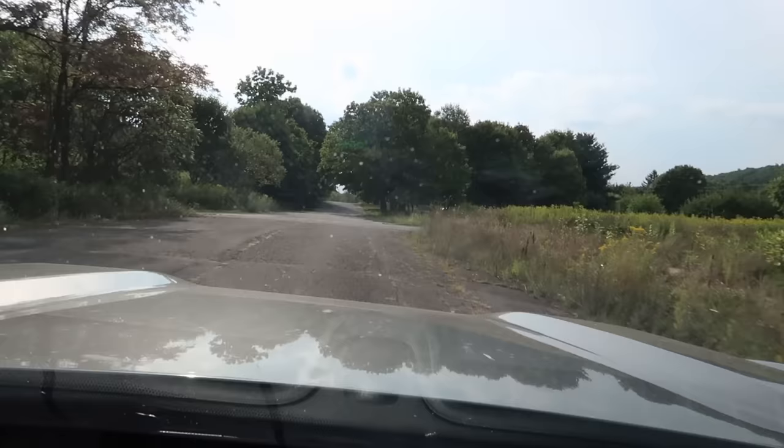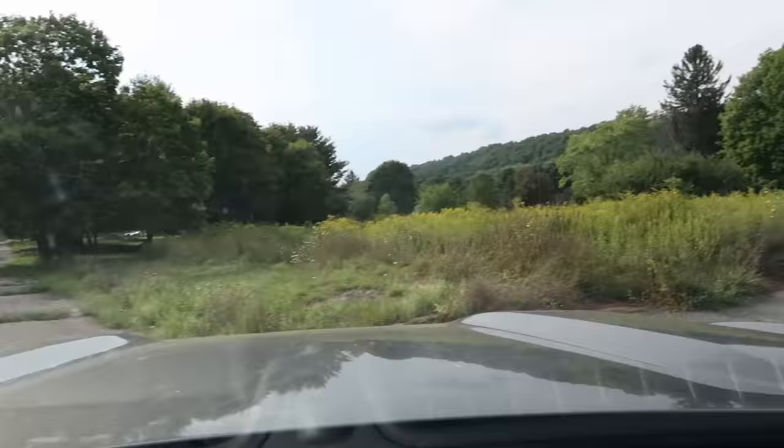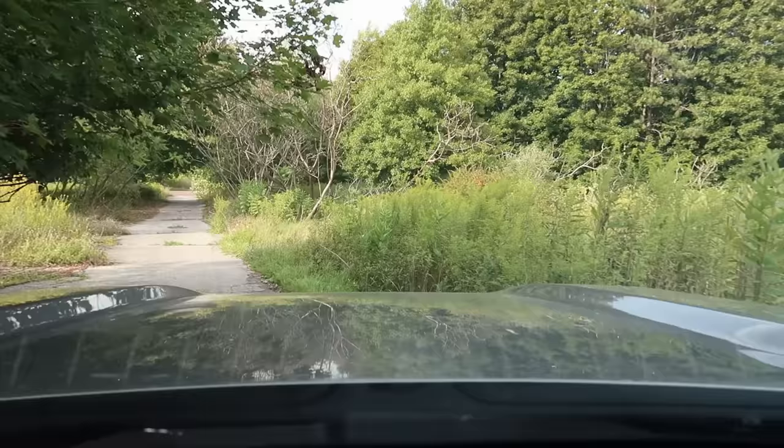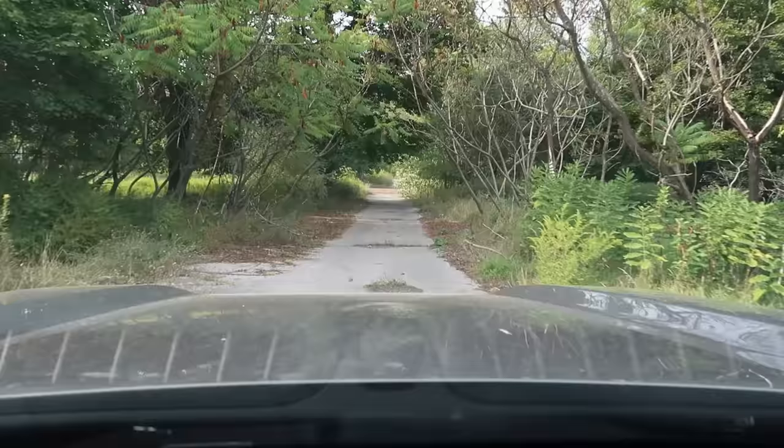And, well, yeah, I can go through here. I don't know if I can fit under this tree though. Let me see. My little Bronco can fit in some tight spaces. She's really good for that. Anyway, I think there was a park up here.